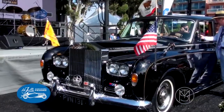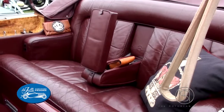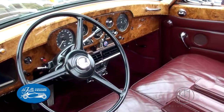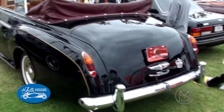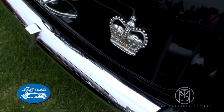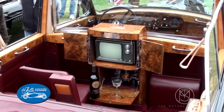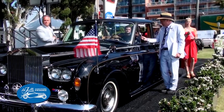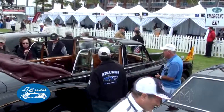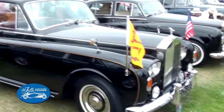This car was used by Queen Elizabeth and Prince Philip on two occasions. One on their tour of Bermuda and also on their tour of the Cayman Islands, about 5 years apart. The British government asked the owner, Earl Heath, if they could borrow the car for the Queen and Prince Philip's tours. And this car is one of only 5 that were built in the world for leaders of countries, and he brought it to the United States. It's the only one that was brought to the United States.